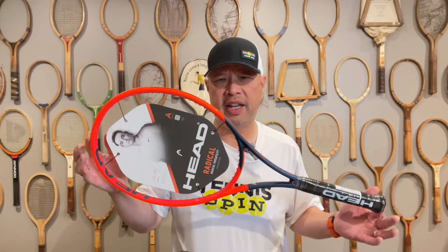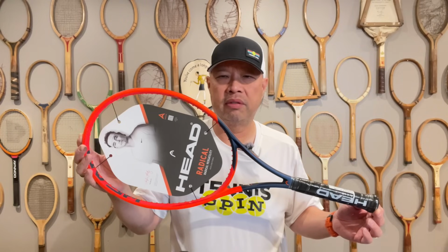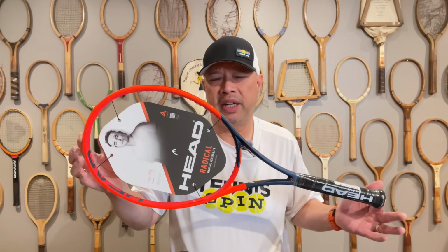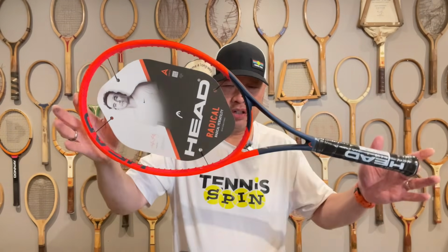You would think that since Novak was supposedly a 98 with the blade, that he would go with a 98 with a head. I mean, we know he doesn't play with it anyways, but I'm just saying. But yeah, so Radical MP, their top selling racket.